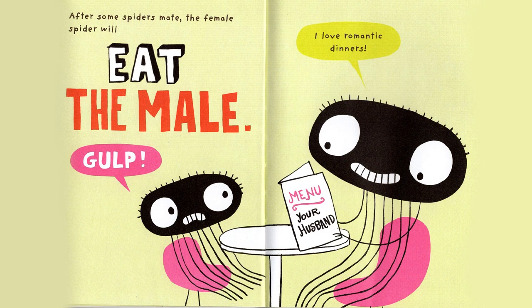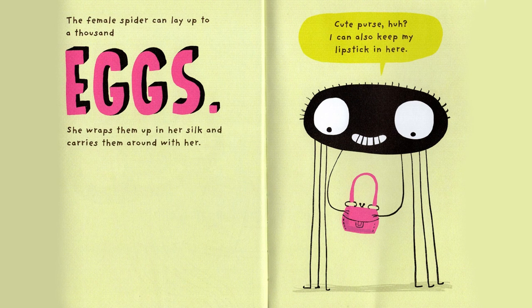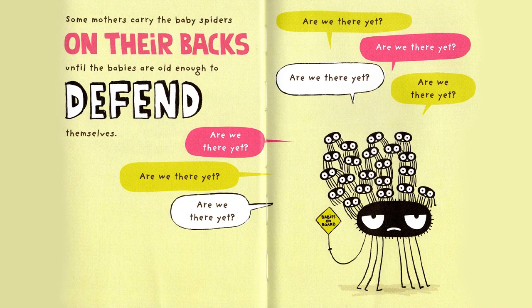The female spider can lay up to 1,000 eggs. She wraps them up in her silk and carries them around with her. Cute purse, huh? I can also keep my lipstick in here. Some mothers carry the baby spiders on their backs until the babies are old enough to defend themselves. Are we there yet? Are we there yet?